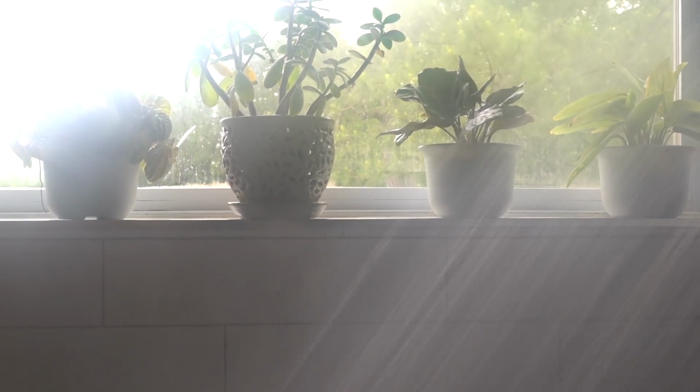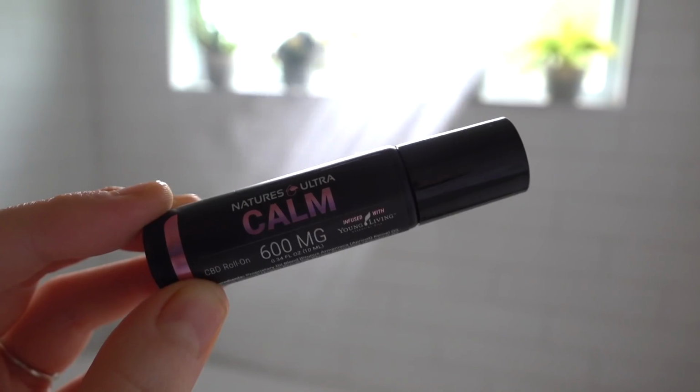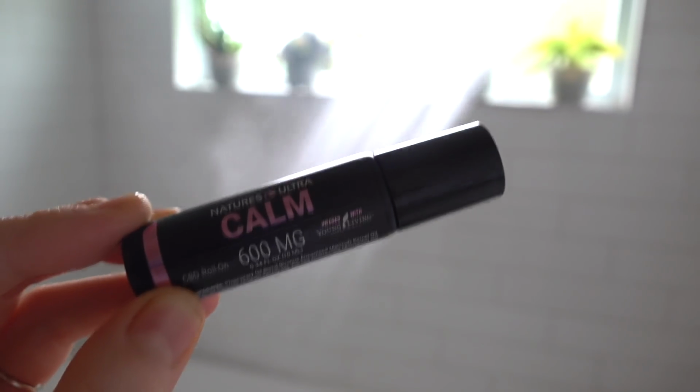But while that was filling up, I wanted to use a little bit of my Calm CBD roller as well as my Peace and Calming essential oils roller.